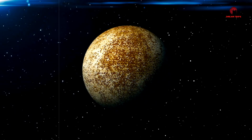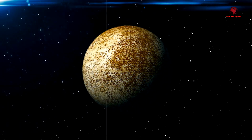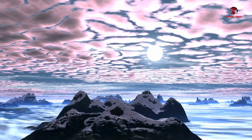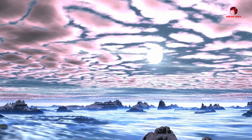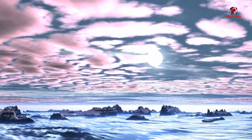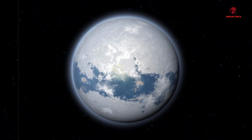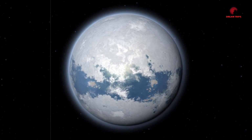Scientists aim to determine the thickness of the ice, its composition, and the dynamics of its interaction with the underlying ocean. By studying these interactions, the mission seeks to understand how material from the surface and the ocean may exchange, which could provide clues about the potential for life in the ocean below.